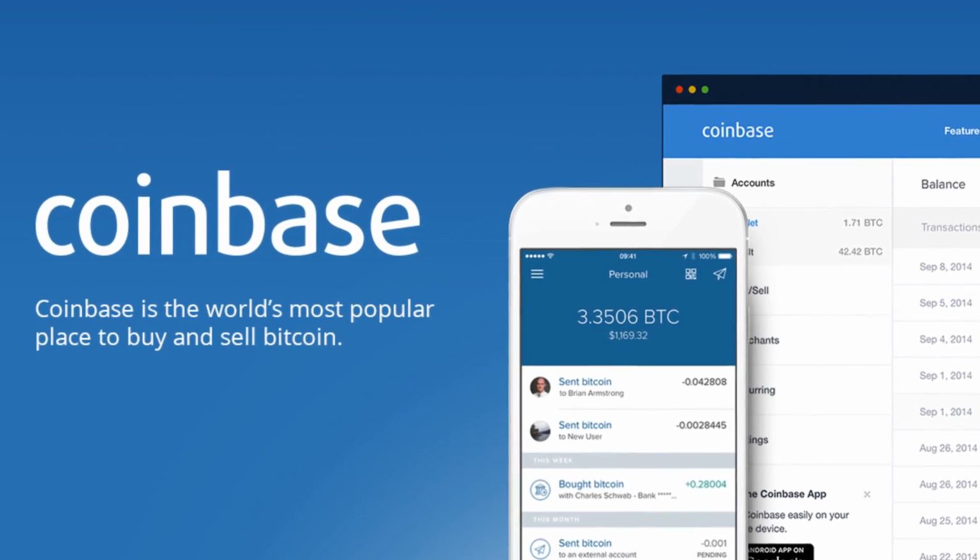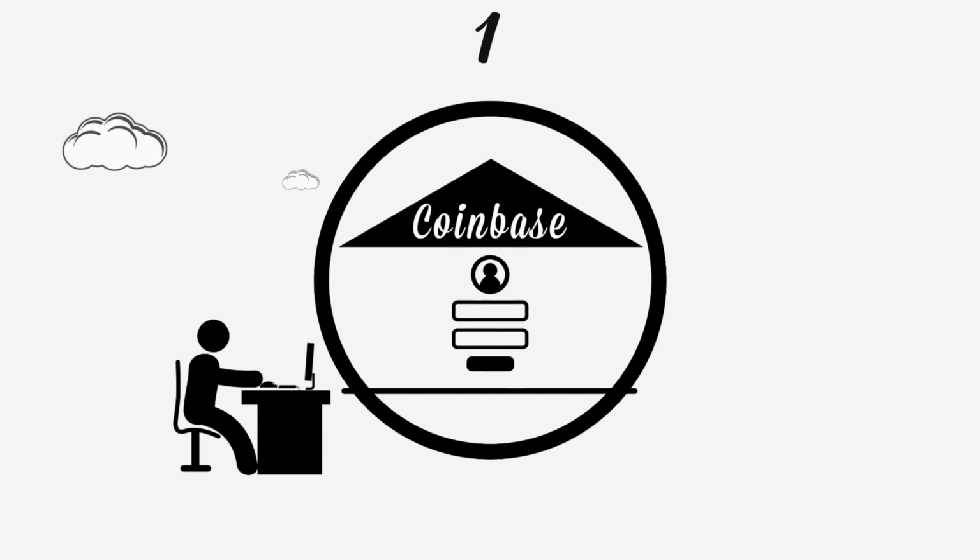So let's do it. Okay, I have chosen to use Coinbase.com. So what I like about this exchange is that you can buy cryptos with different payment methods, like wire transfers or credit cards. Now step 1 is to open a Coinbase account.